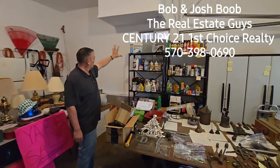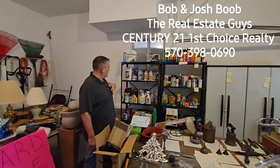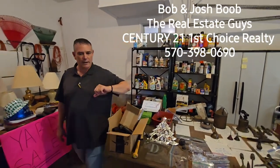And of course, Josh, again, that was an outside wall at one time. That's the window. My thought is if you get the right contractor, you could actually cut that open and create another walkthrough. Makes sense to me.